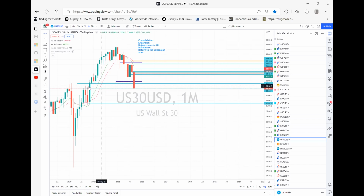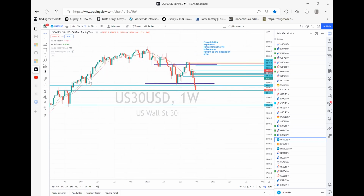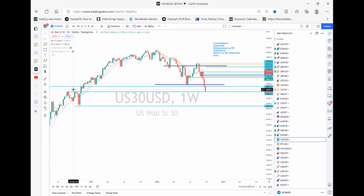If you look at where the US 30 is, I want to say it's a weekly. Okay, it's at this level. One or two choices. We can get a bounce right here and go back up at least to this order block, or we can push through into this weekly order block here and get a bounce up. But we're going to find out very quickly which one we're going to get.